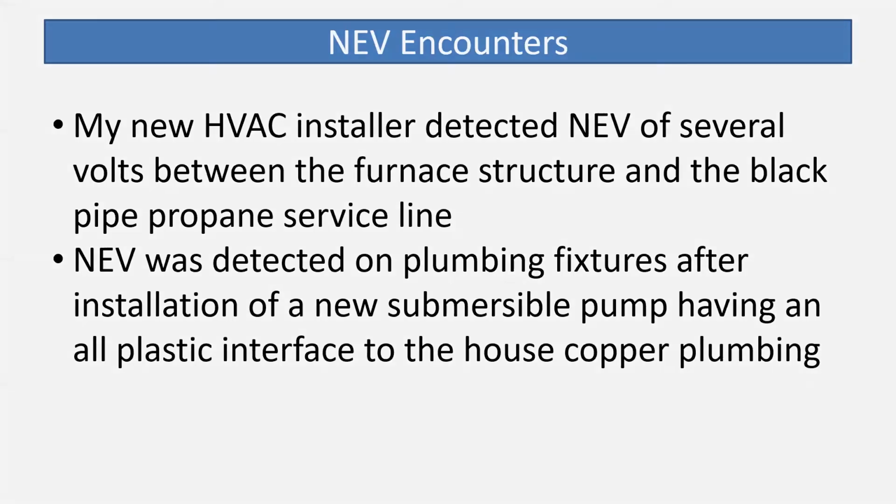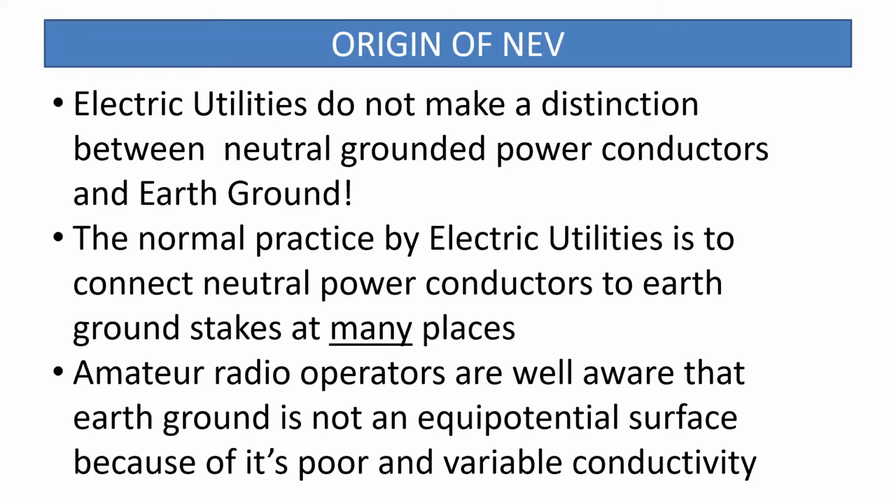So go ahead to the next slide there, Dave. And so where does this stuff come from? Well, electric utilities don't make a distinction between neutral grounded power conductors and earth ground, believe it or not. And the normal practice by the utilities is to connect neutral power conductors to earth ground stakes at many, many places. And amateur radio operators are well aware that earth ground is not an equipotential surface because of its poor and variable conductivity. I think we all know about that, or most of us do anyway.